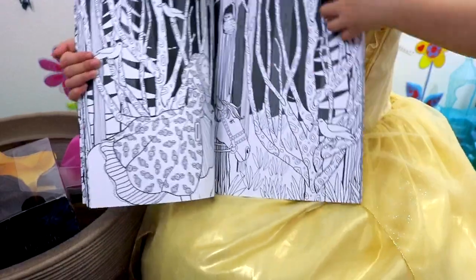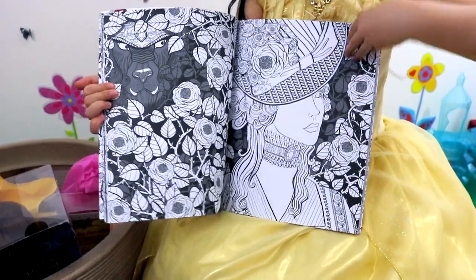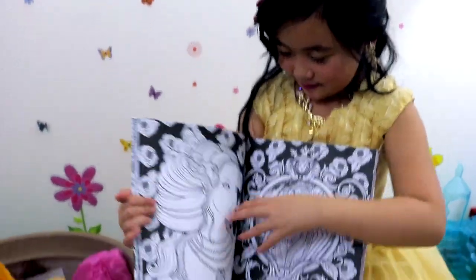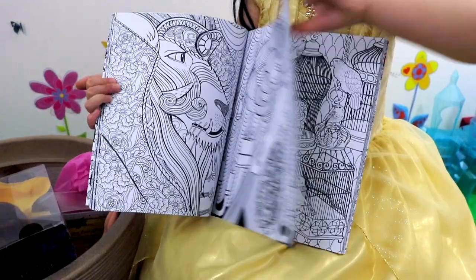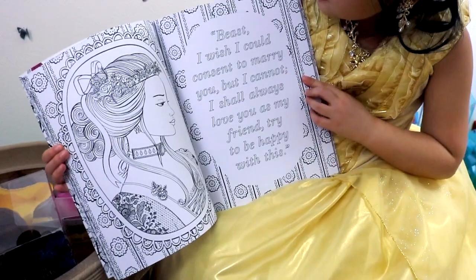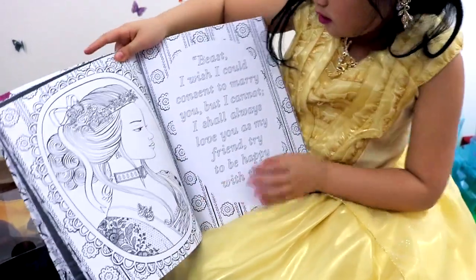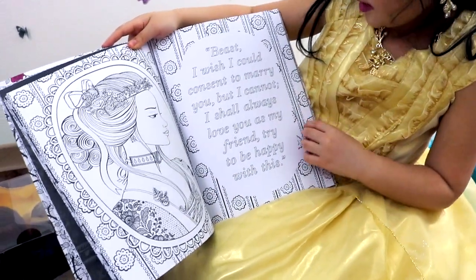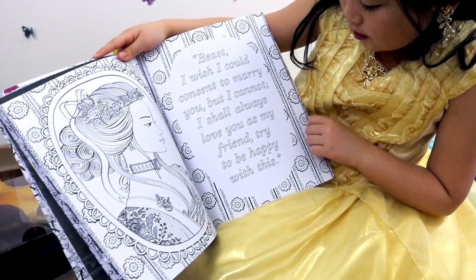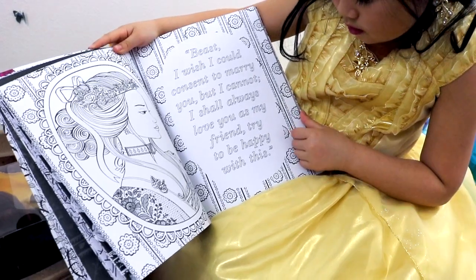Here's Beauty. Here's another page. I can't wait to color it. And I am a good colorer. How many pages? Oh, there's something. It says, Beast, I wish I could consent to marry you, but I cannot. I shall always love you as my friend. Try to be happy with this.